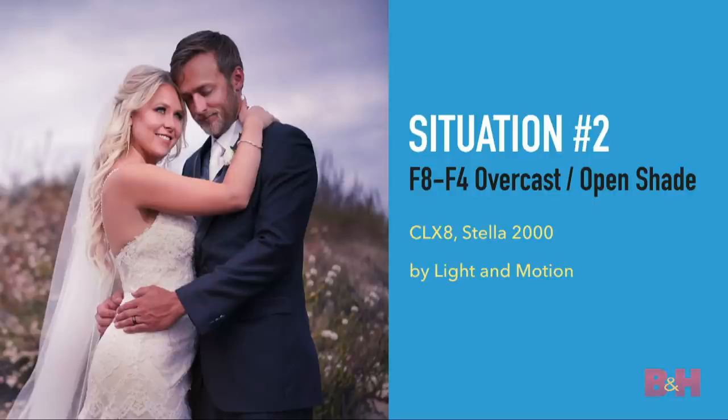About overcoming it and how much power is needed and all that? No. Okay, let's go into situation number two. Okay? So in situation number two, this is from about F8 to F4, which means you're basically in overcast light or open shade. Like you're in shade, but the sun is still out and it's relatively bright.